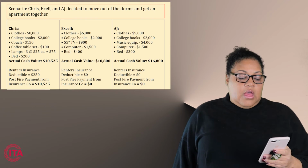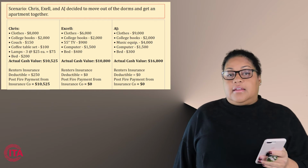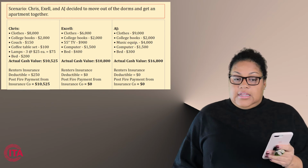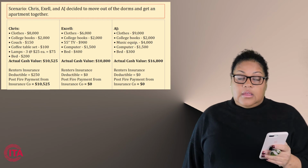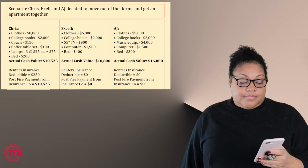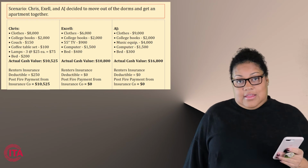So let's look at a scenario that really helps to emphasize the importance of having renter's insurance. In this scenario, Chris, Excel, and AJ decide to move out of the dorms and get an apartment together. Now Chris, after talking to an insurance agent, decides to go ahead and get renter's insurance for all of his belongings. As you can see listed here, he has itemized his clothes, his college books, and other supplies and furniture. You can see Excel and AJ have done the same thing. So their actual cash value, as you can see, is pretty high, between $10,000 and $16,000. Now in this scenario, the three of them go to work for ITA, and while they're away, there's a grease fire in their kitchen, and it completely ruins everything in their apartment.